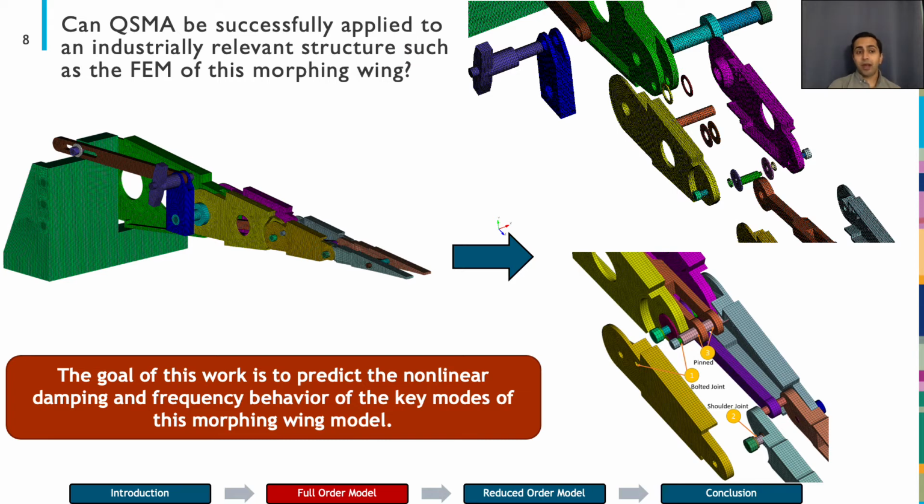To do so, we have our finite element model on our left, and if we explode that for various connections, we can see that it has hundreds of different connections that are very different. So we have these pinned connections, we have bolted joints, we also have these different shoulder joints that all exhibit frictional nonlinearity differently. So the goal of this work is to predict the nonlinear response of a key mode of interest for the morphing wing model.